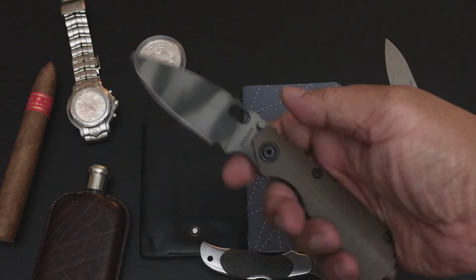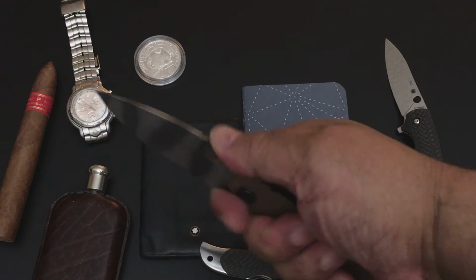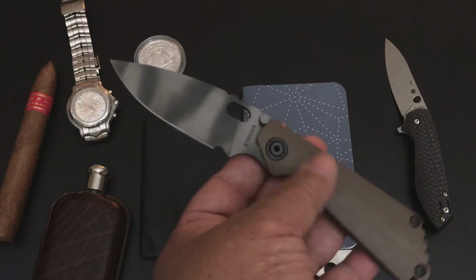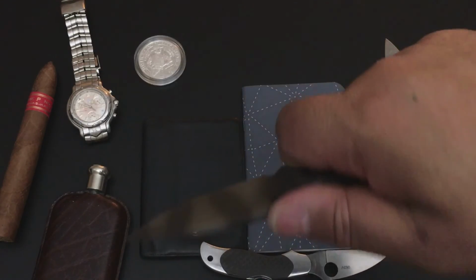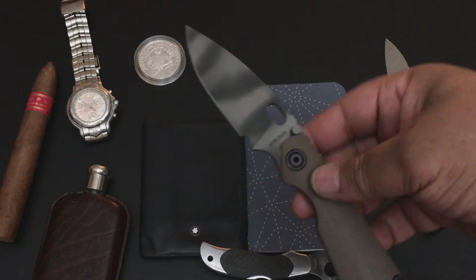But look at the Strider. It's so nice. I love the chortle that they have. I love everything about it. Of course, this is the smaller one. This is the SnG with a 3.5-inch blade. Look at that. Oh man, I really am falling in love with Striders.